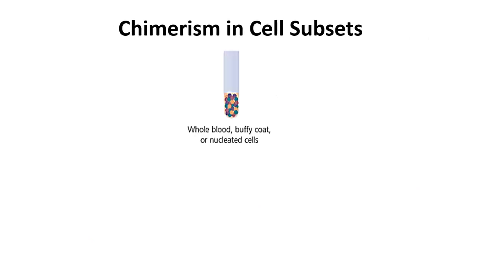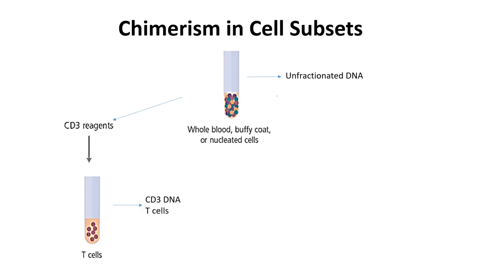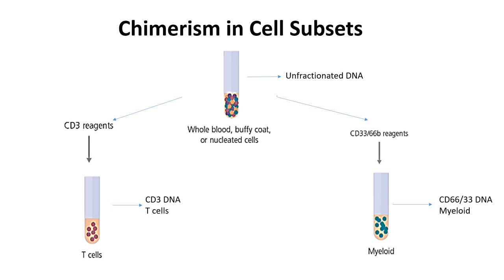In our lab, in order to increase the sensitivity of our assay, we use a cell enrichment method. If you directly isolate DNA from the whole blood, this is called unfractionated DNA. If you isolate CD3 from the whole blood, then extract DNA, the DNA will be coming from the T cells only. If you isolate CD33, CD66 from the whole blood and extract DNA, then the DNA will be coming from the myeloid cells only.